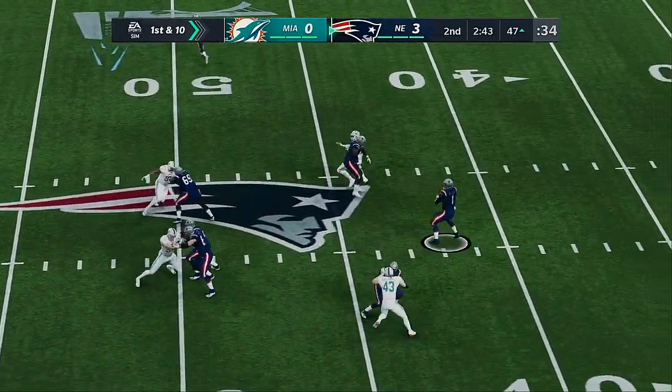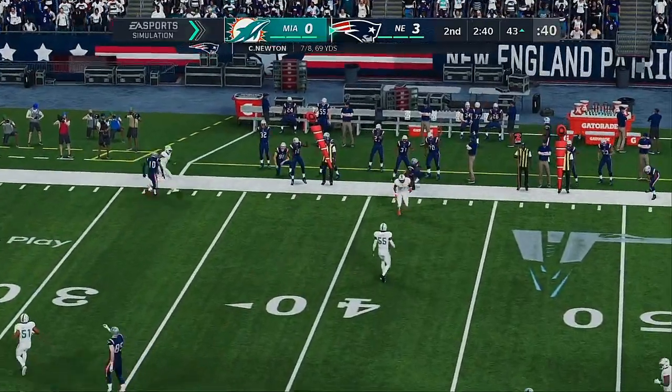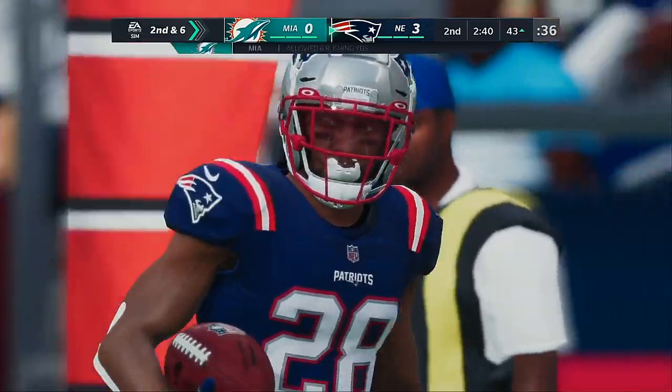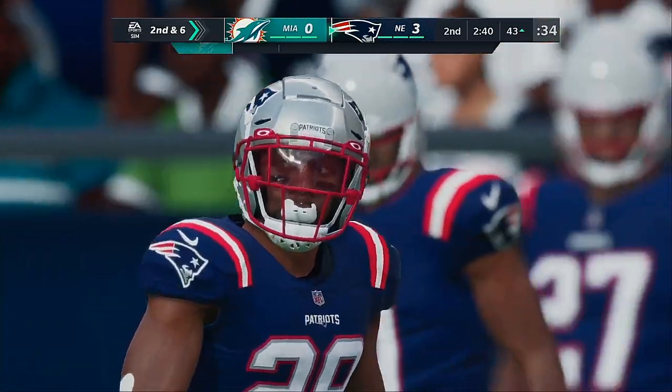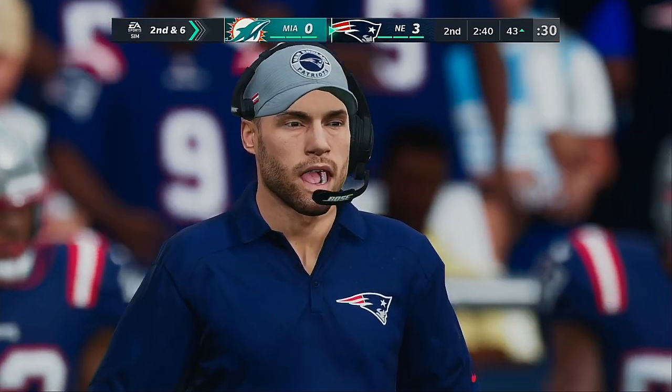Now following the interception, here's Newton. He completes it right side to White. And he'll go down inside the 45 before going out of bounds. They'll contain him to just four. Second down. It's now second and six.